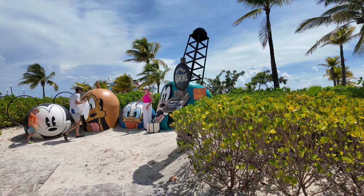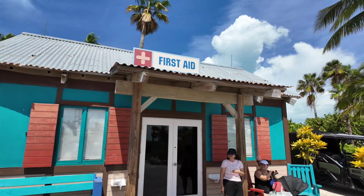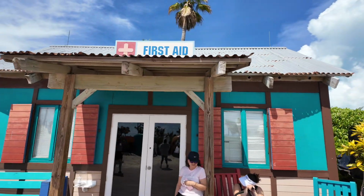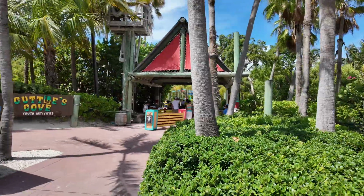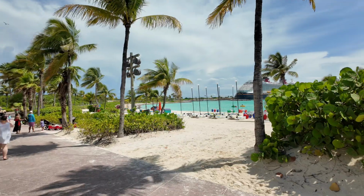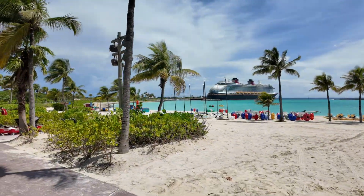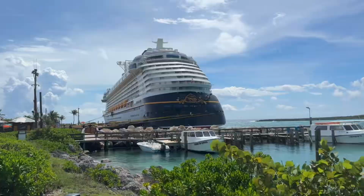There's also the Mount Rushmore photo op here. Just across from Mount Rushmore though, there is a first aid in case you need any help or assistance on the island. And plus there's also Skull's Cove, a play area for younger ones, as this is their own version of the kids club. I think now it is time to head back on the tram since it is almost getting around 3. And right now from the looks of it, it is pretty clear, so I guess it's time to head back on to Disney Dream.